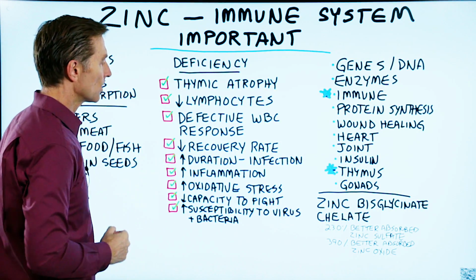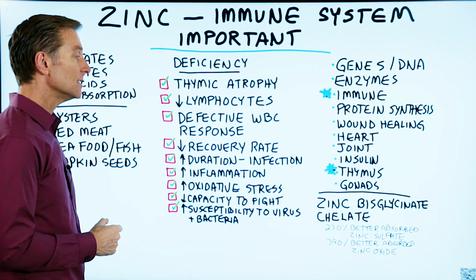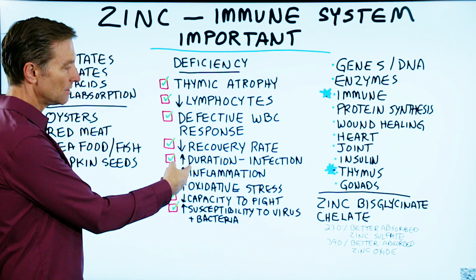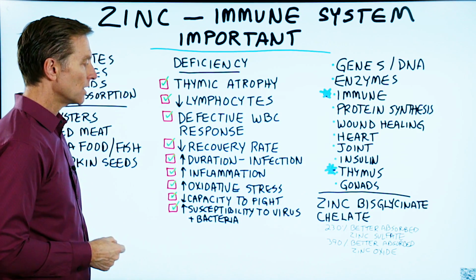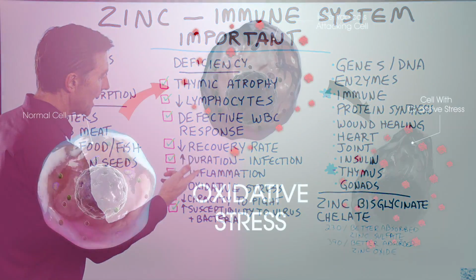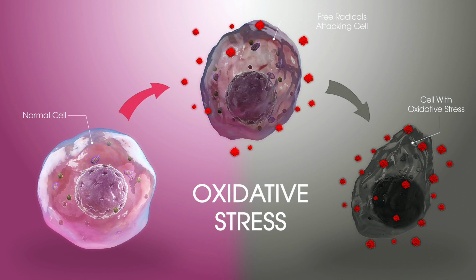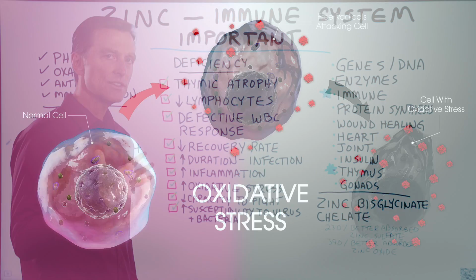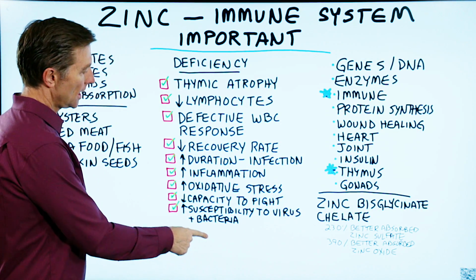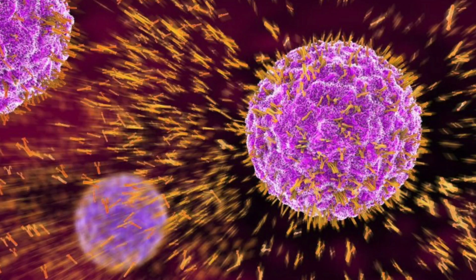Also, you get a decreased recovery rate of the infection, so it takes you longer to heal. There's an increased duration of the infection. There's also increased inflammatory response. There's increased oxidative stress, which creates a lot of collateral damage. And then you have a general decreased capacity to fight off infections. And you're susceptible to viruses and bacteria. Other than that, you're good to go.